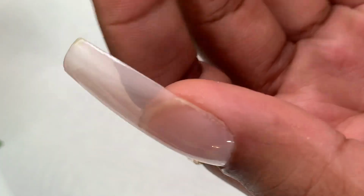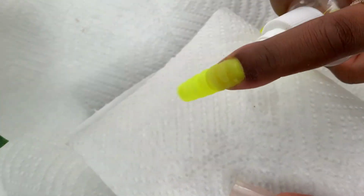And you can see that it just shines so pretty. This is only 1 layer, you guys. I'm gonna cure it and show you, and it did not change. It is just so pretty. Oh my gosh, this is like my new favorite color. So if you guys see it a lot more in other videos, that is why.